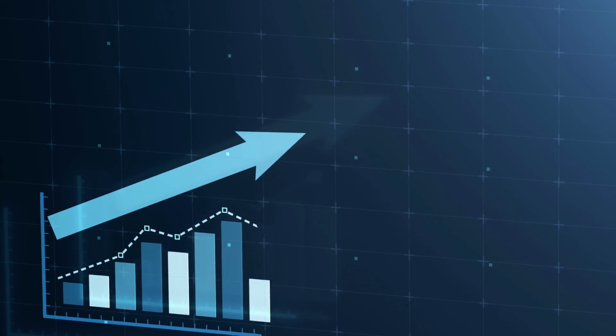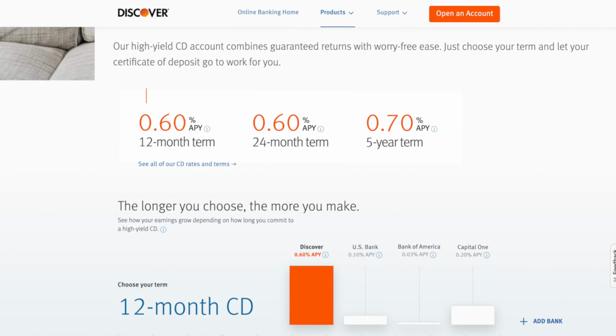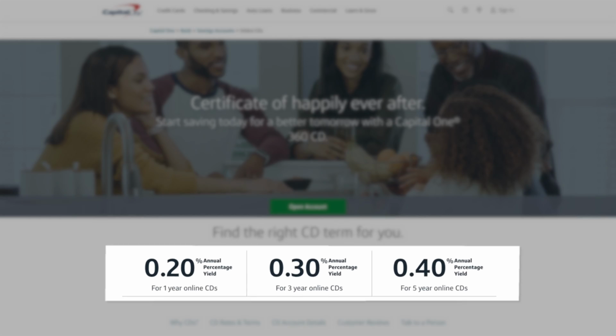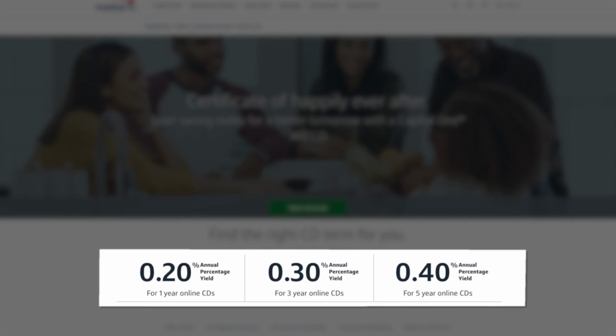Now, beyond these checking and savings features, both Discover and Capital One are going to offer CDs or certificates of deposit in varying lengths. However, across the board, Discover's rates on their CDs are currently significantly higher than what Capital One is offering. For example, a 1-year CD from Discover is currently going to pay you 0.6% interest, while that same 1-year CD from Capital One is only going to pay 0.2% interest, which is a pretty significant difference. But I will be honest with you, CD rates across the board are pretty low right now, so this is something just to keep in mind if those rates do go up in the future and you do want to get that guaranteed rate of return.